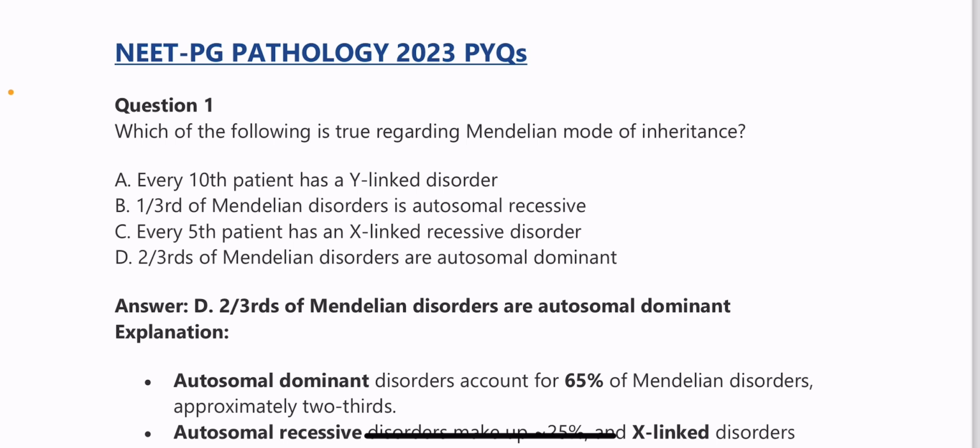So today in this video we'll be discussing the NEET PG Pathology 2023 PYQs and also some of the other years' pathology PYQs as well.